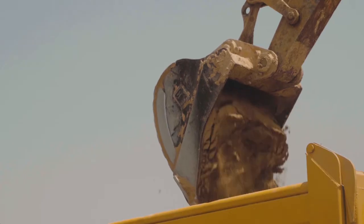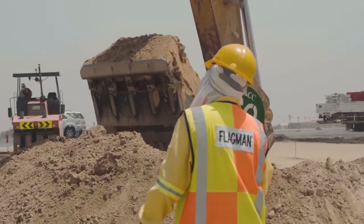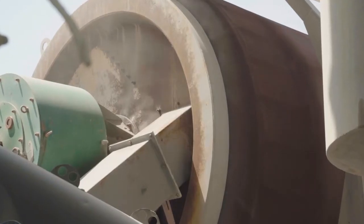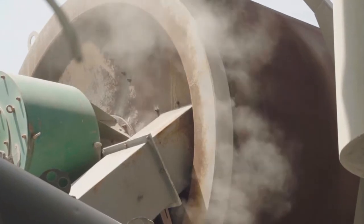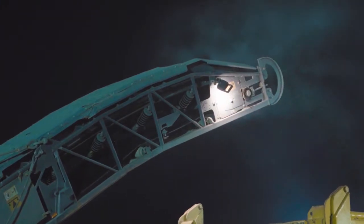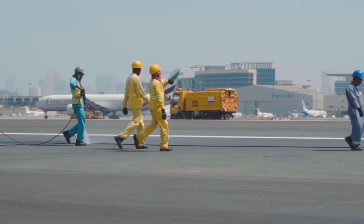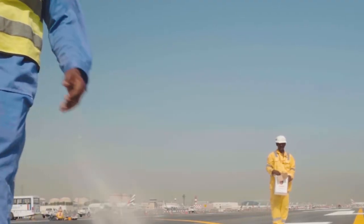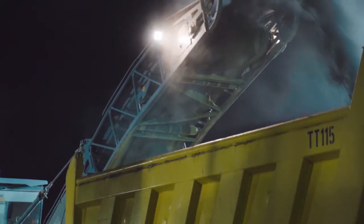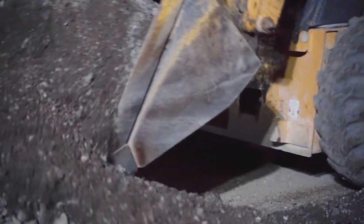April 2019 would witness the launch of one of the biggest engineering challenges in the United Arab Emirates in recent times. The rehabilitation of the South Runway at Dubai International Airport would test all the parties involved. For the Saeed and Mohammed Al Naboodah group, it was the opening of a 45-day window which would utilize the resources, equipment and personnel in the most demanding of conditions.